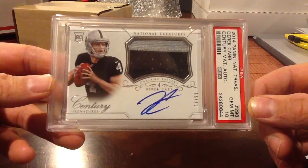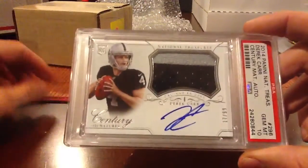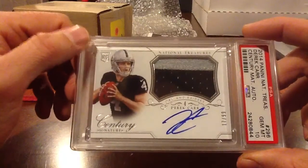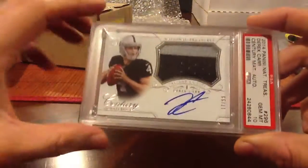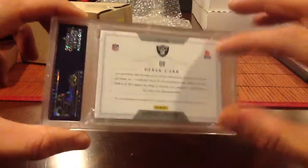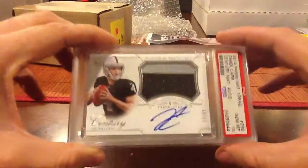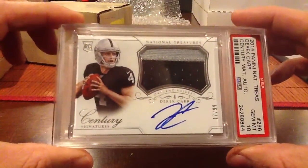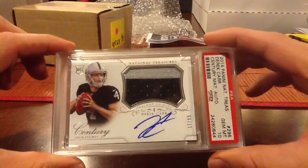And something I noted when I started breaking boxes of this set is it kind of reminds me of SP Authentic 14. The corners, borders, everything is white, so you're gonna have a hard time finding chipping. The main problem you're going to find with these cards is maybe dents or where the card was damaged, just corners and stuff like that. But if you pull a card from a pack and you handle it right, I think you're going to do really well with this set. And the same goes for SP Authentic. So let's get into the rest of the cards here.